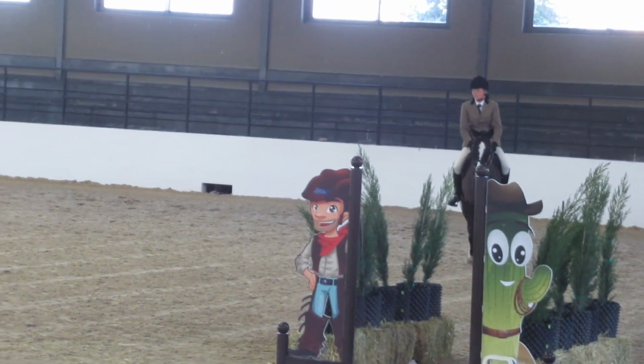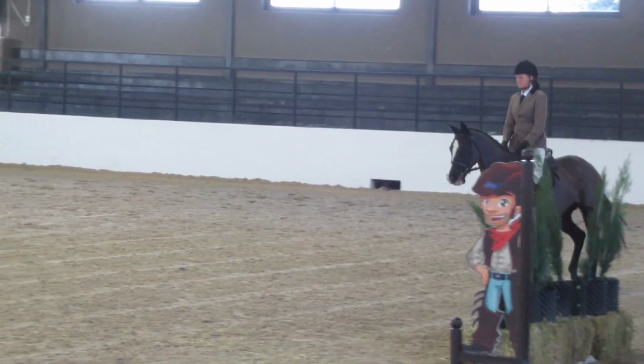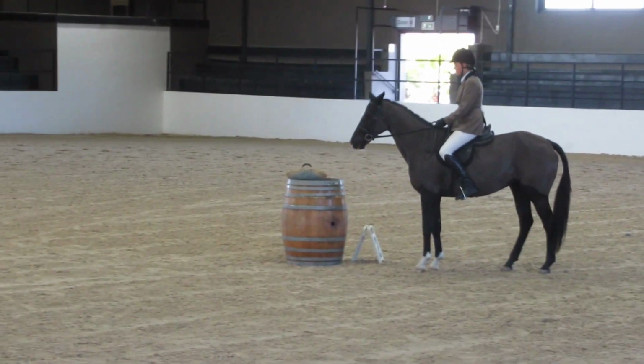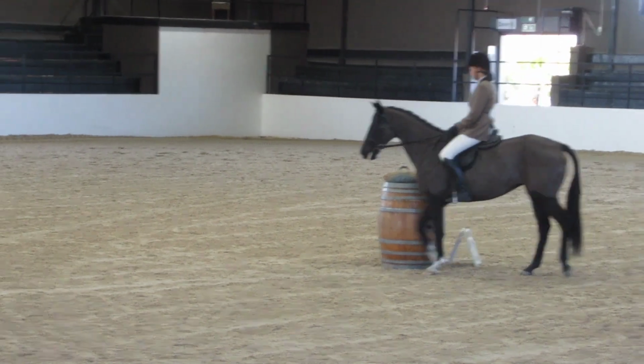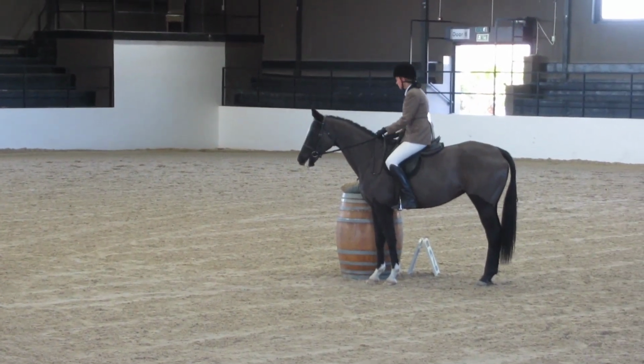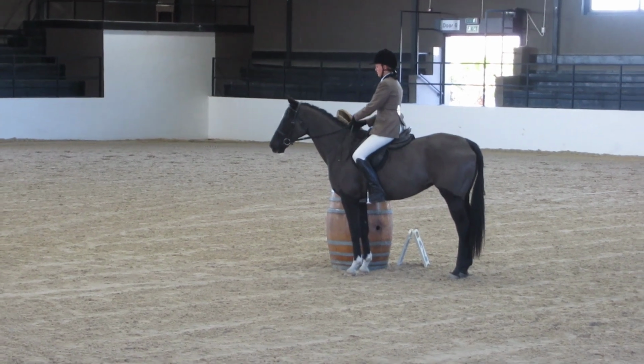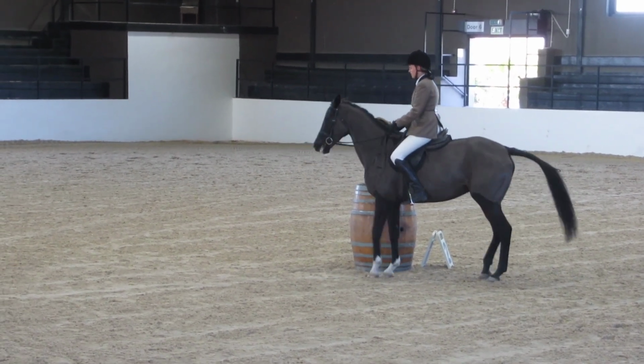Overall, this test wasn't too bad. We did knock the jump, but for some reason they put it up to like 90 or something. And Kat saw the stride. She was like, I'm going for this, it's going to be perfect. But I don't think she really realized that it was a little bit bigger than it is normally.